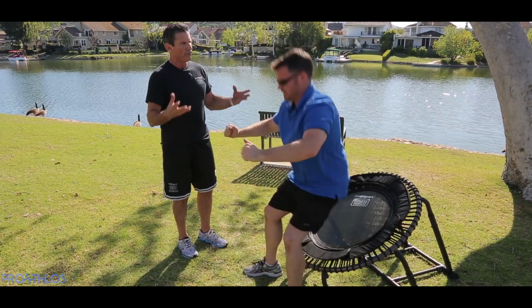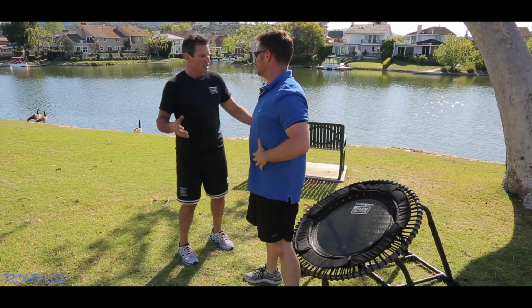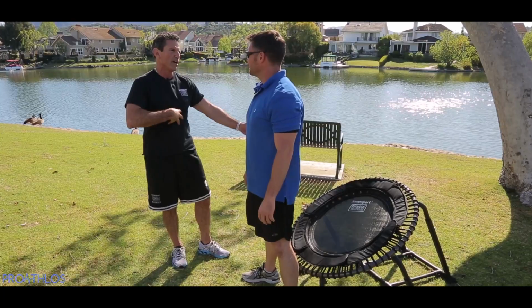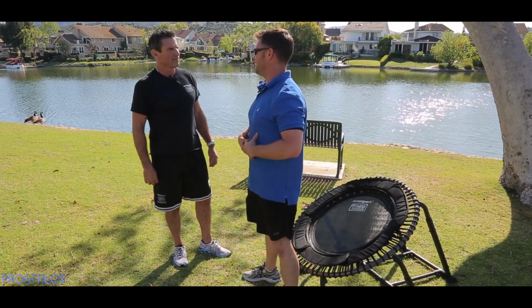All right. So the benefit of this is that you think you're just doing some agility work, but when you get done with this, right now you don't really feel it, but when you stop, you're gonna be like, oh my gosh, I'm so winded. And that's because every time you go down the trampoline, you're experiencing about 4 G's of gravity, which is forcing you to do what I would consider a crunch every single time your bottom touches the trampoline. I felt that all through my core. I mean, my abs are just on fire right now.